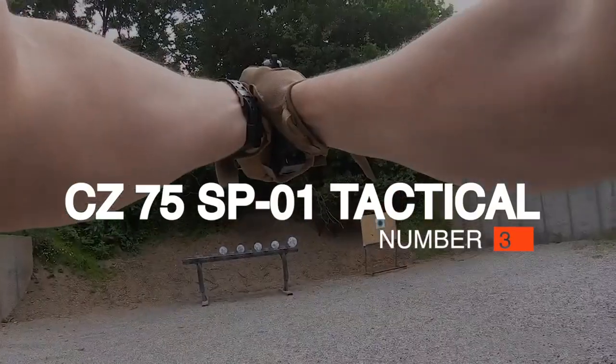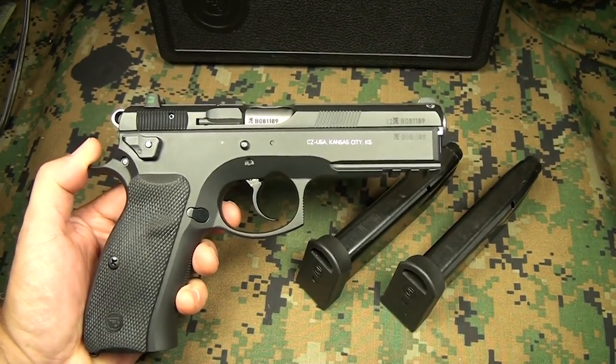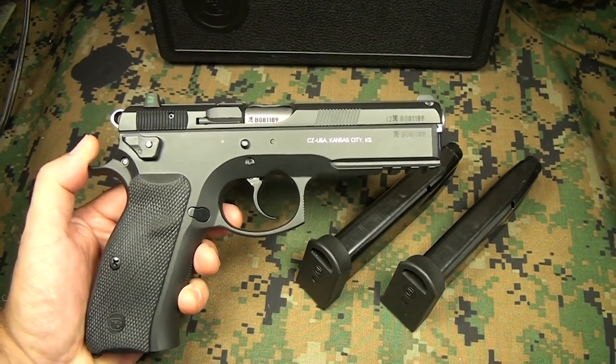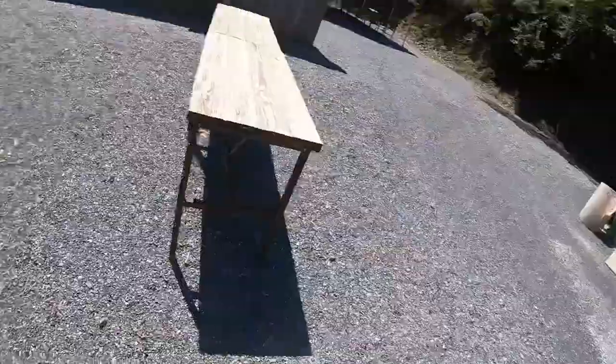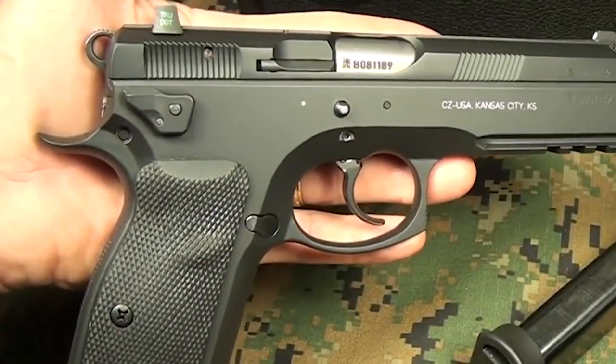Number 3, CZ-75 SP-01 Tactical, $750. The CZ-75 isn't just an excellent home defense gun, it's also a constant favorite among firearm enthusiasts. Like the Sig Sauer P226 and its smaller cousin, the 238, there are different variations available, allowing you to find one with all the features you want.